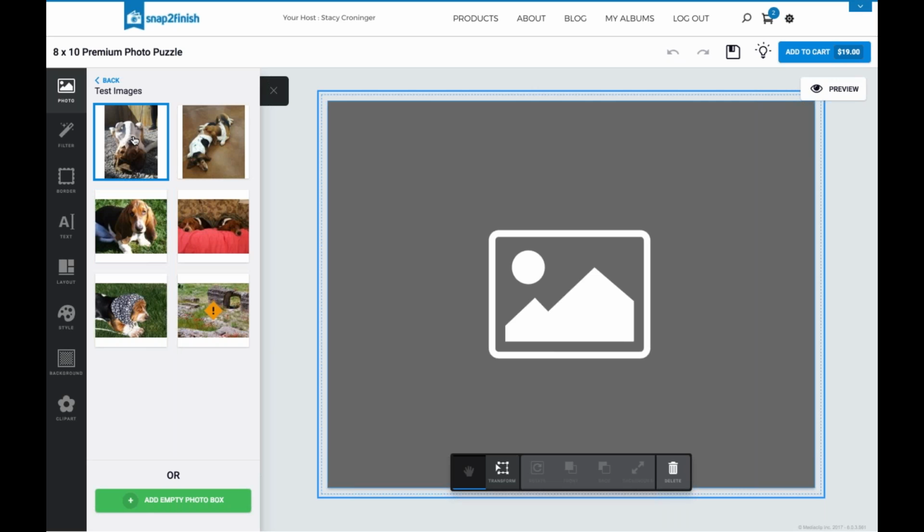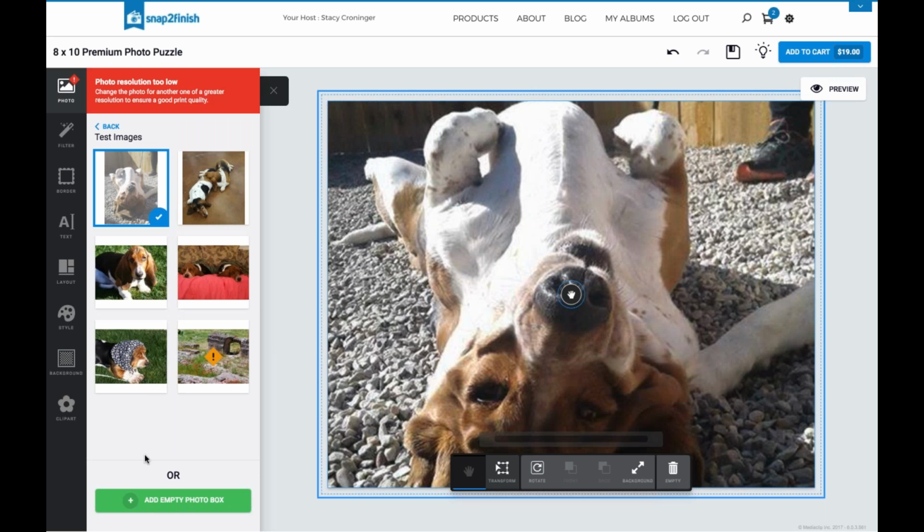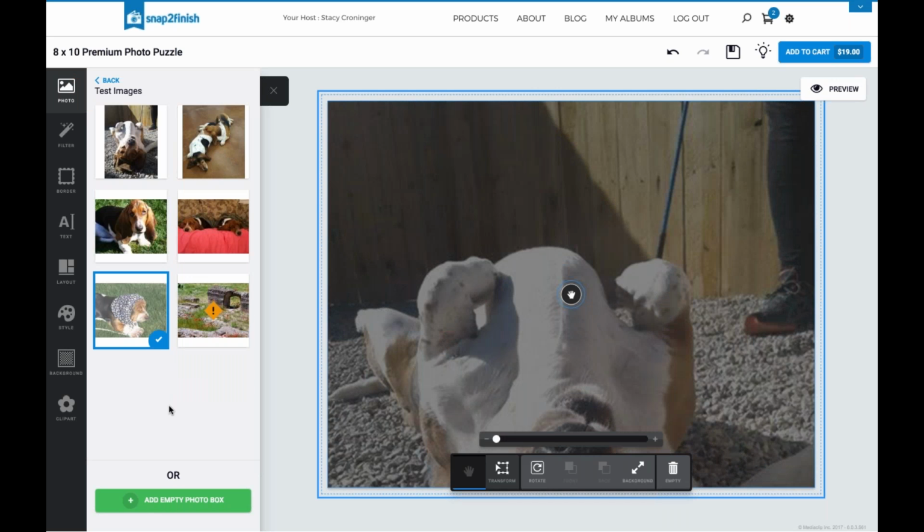Okay, and I'm going to go ahead. I'm going to pick Gracie here. And you'll notice it says the photo resolution is too low. Okay, so that's telling me that this image is not going to look good when I print it. It's going to be a little grainy. So let's pick a different one. How about Gracie when she was a baby?